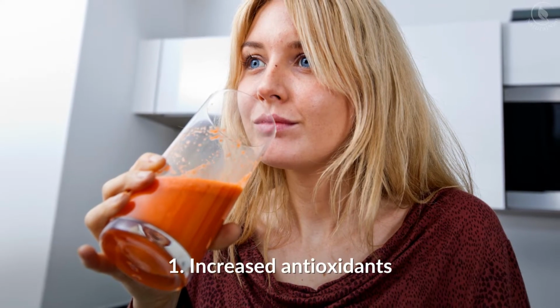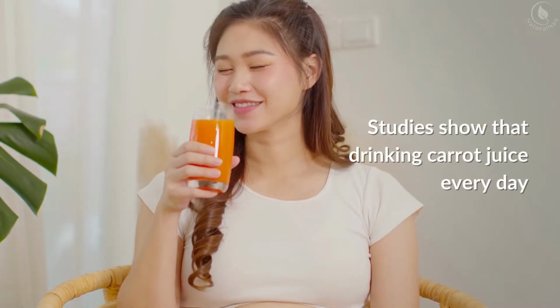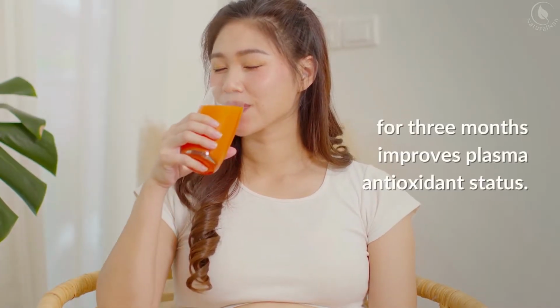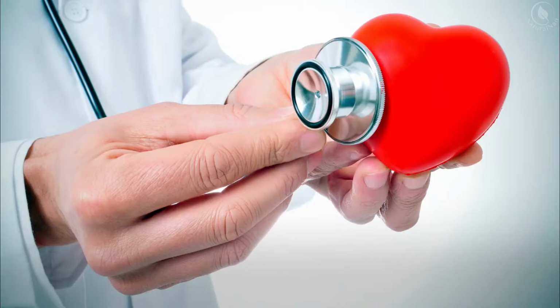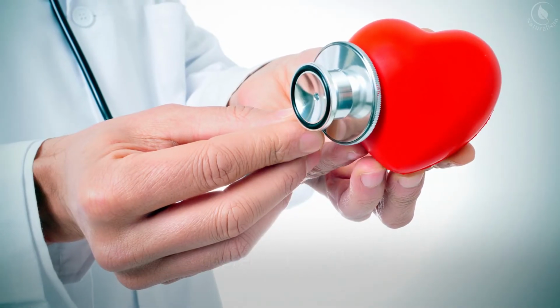1. Increased antioxidants. Studies show that drinking carrot juice every day for 3 months improves plasma antioxidant status. So regular consumption may protect the cardiovascular system, helping to decrease the risk of diseases like heart failure.